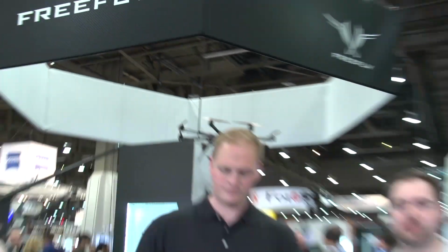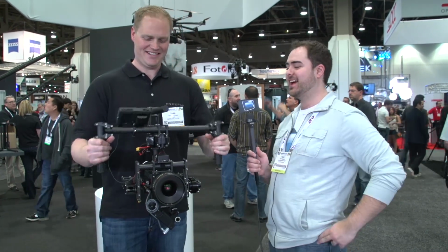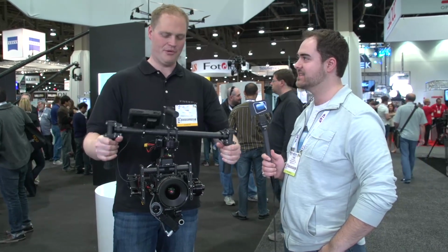We're here at the Freefly booth with Tab, looking at something maybe a few people have heard about called MoVI. Now, you guys are promising to revolutionize the way everybody thinks about camera motion. No, we never promised that. You're putting the expectation out there because this is different. This is different. People that have used it have said that. Our mandate has been to make cool toys to move the camera in interesting ways. I believe that we've done that.